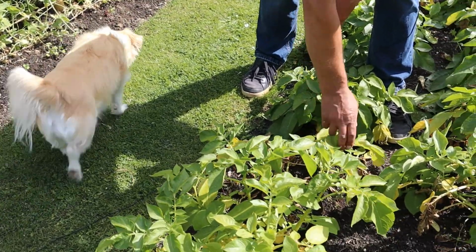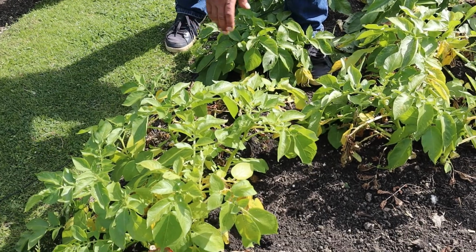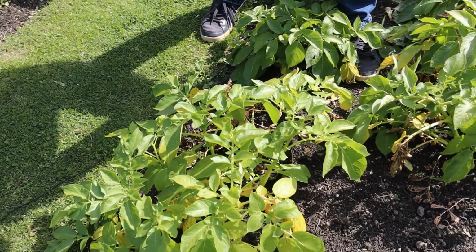And as the whole plant completely goes that colour, that's when you know that it's at its maximum harvest and time to harvest it.